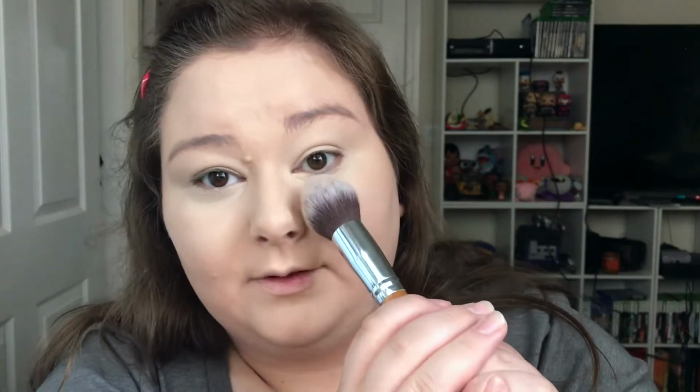Let's see. I feel like they look the same. Okay, those are all blended. I'm going to take a little tulip kind of brush that's slanted, so I like to, it's really good for just setting right underneath my eyes. The Tarte Shape Tape side.